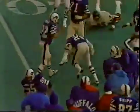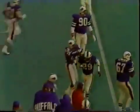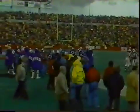Robin Earl met at the line. Loose ball picked up by the Bills. Mario Clark, and a good tackle on him by Avellini, or he was gone. So the Bills get it right back on the fumble by Robin Earl, his 2nd fumble of the game.